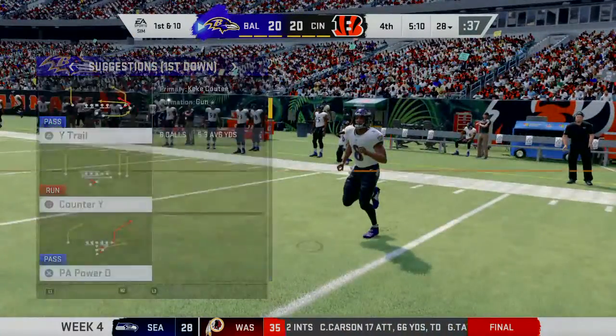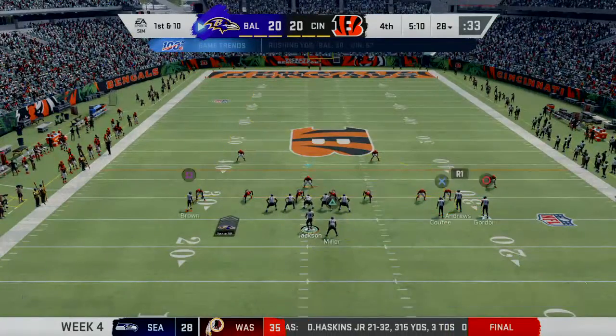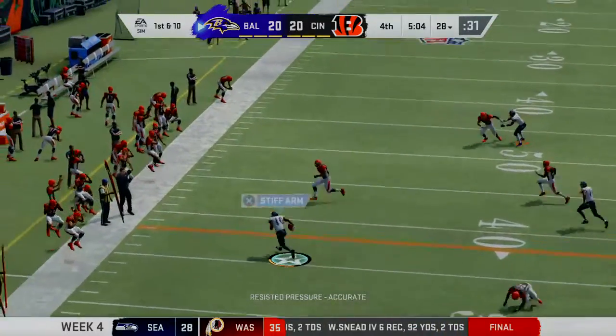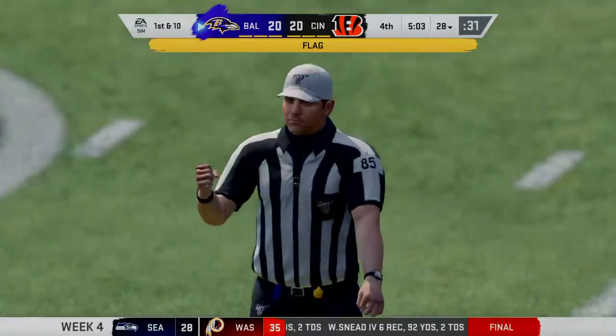Now the Baltimore offense heading back out onto the field. And on that last drive, went for it on 4th, turned it over. A good job by their defense, though. They held them to 3, but this offense, they've got to be a little bit better, a little bit more careful here.